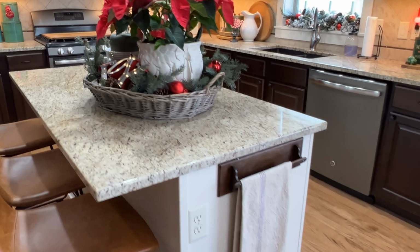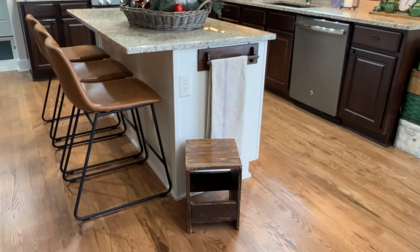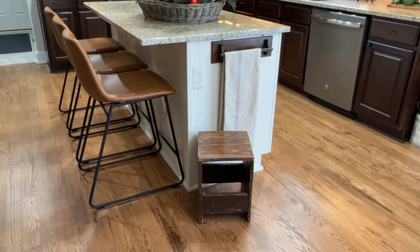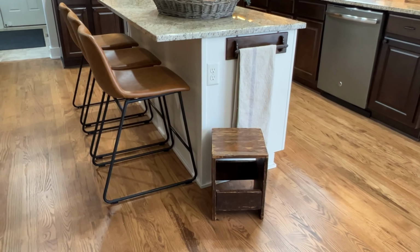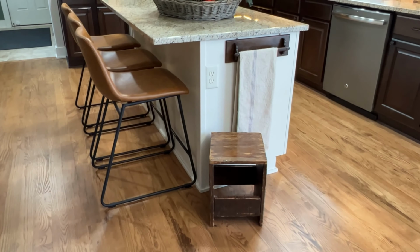At the end of our island, I have this stool from my grandma, and I always sat on it in the kitchen in the old house, and I knew I wanted it somewhere to sit on in this house, which you might think, Brooke, you have all of this furniture. Why don't you just sit on a chair? And I don't know. I sit on this stool quite a lot.